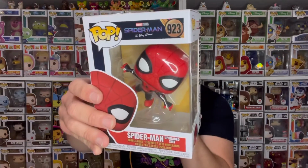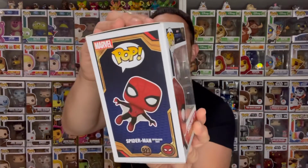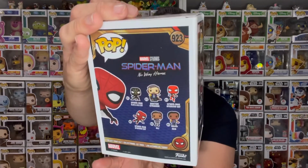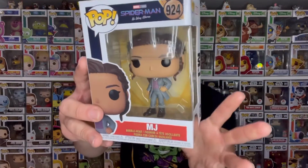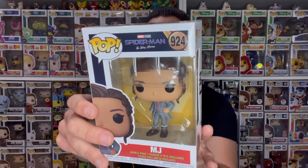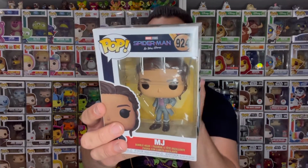Another 3 pops we had. Of course, we had to have another Spider-Man, and this one is with the upgraded suit. But I really like the stance of this figure, and it looks really cool. This is what it looks like out of the box. And then on the backside, you can see the first 3 pops in the first wave. And then the second wave is this Spider-Man, as well as MJ and Ned. So here we have the MJ pop over here, and it came out looking really cool. Now, MJ had one big scene in the trailer, and it has everyone freaking out, including myself. I don't know if I'm mentally prepared for it, but honestly, I want to know what happens right now.